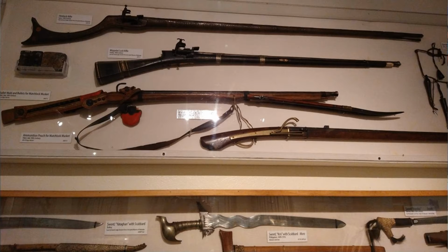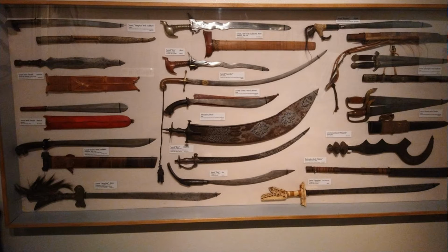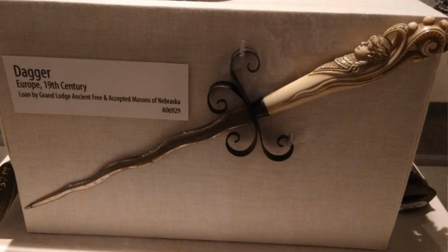And then also on this floor, there is a section where they go a little bit more into the history of weapons, not just in Nebraska, but the history of weapons in general. So there's lots of different guns and rifles and swords and bows and arrows and spears and clubs and everything like that. And there's this really pretty dagger. I have no idea how useful it would be, but it's very pretty.